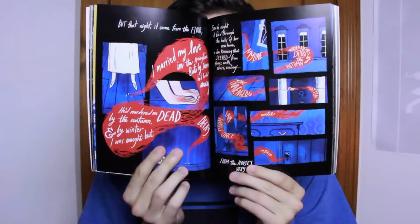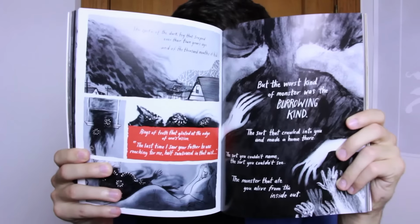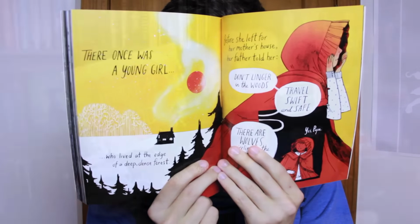The artwork is what completely sold me on this graphic novel right from the start. The illustrations are stunning, full of dark and striking colors, and the images just flow together organically.